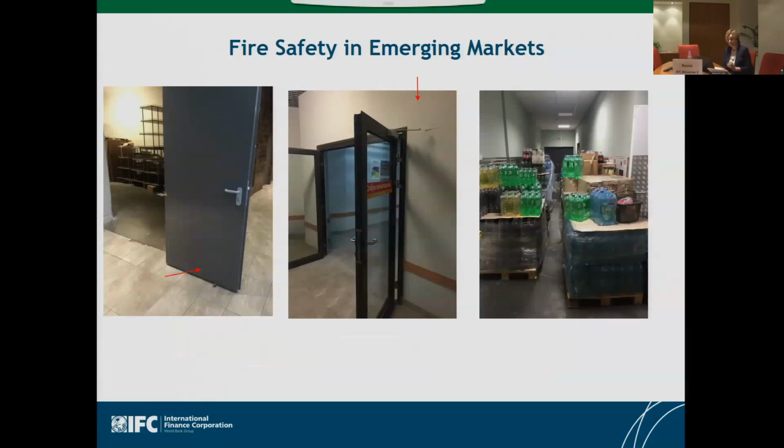So why are these numbers that high? First of all, some countries have gaps in minimum life and fire safety requirements, or there are some deficiencies in permitting procedures, or equally important, there are deficiencies in the operational phase. So it is important to understand that fire could happen anytime and anywhere, but the consequences of fire will very much depend on how properly life and fire safety systems are designed and operated, and how prepared companies are for emergency response. So these are pictures from IFC's site visits.